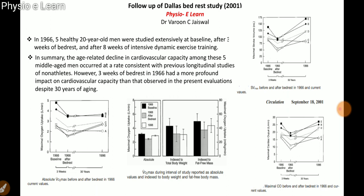So the Dallas bedrest study and its follow-up have proved that bed rest is very harmful for the patient's cardiovascular capacity. I hope you have taken the message that early mobilization is very important.